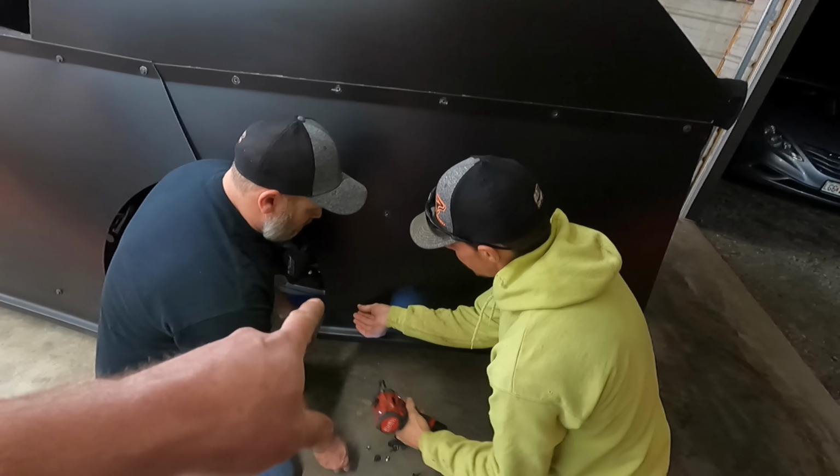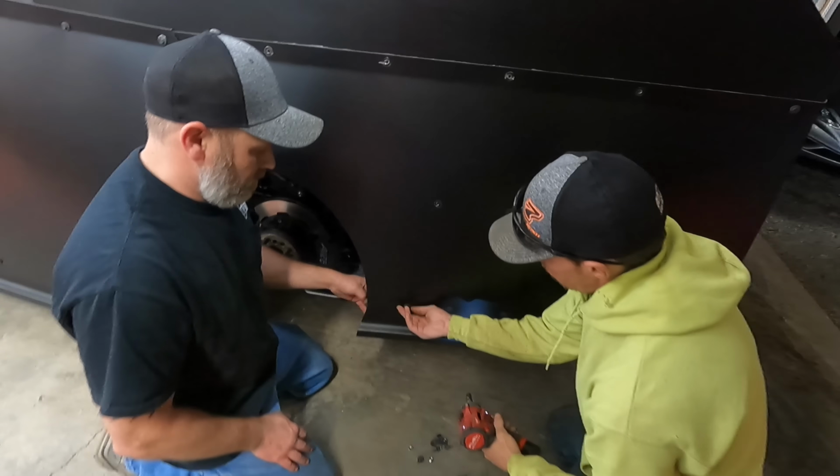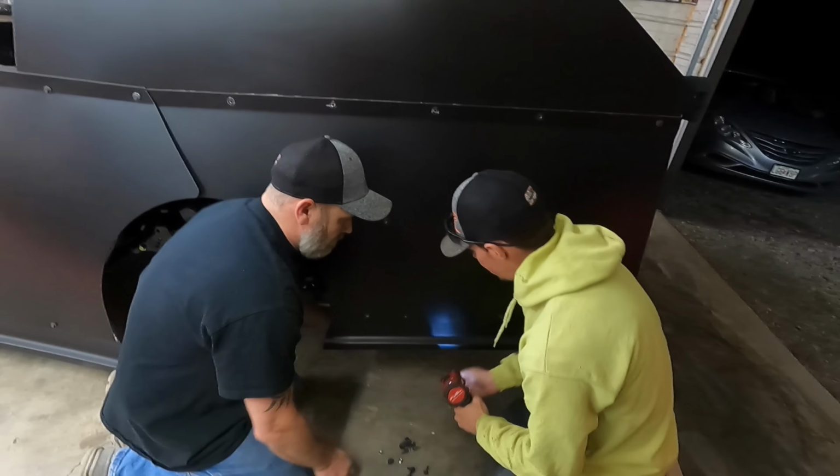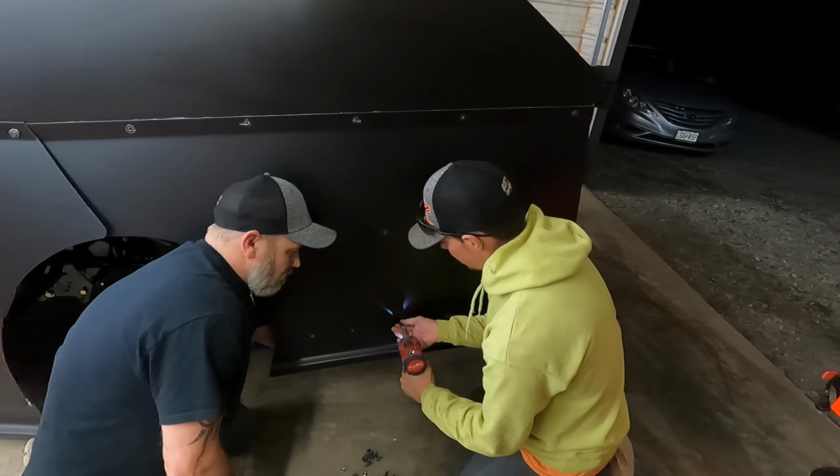Yeah, but there ain't nothing worse than trying to go around that stuff and getting bound up on it. So we'll also show you what we do when we pull them out, because there's going to be metal shavings coming off there, and we don't want them behind the wrap at all.